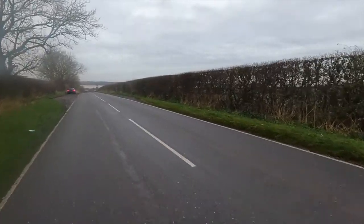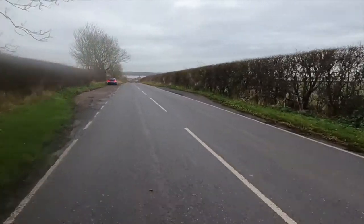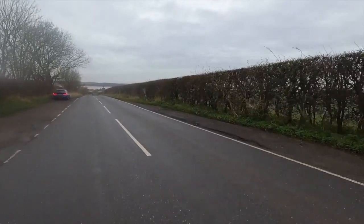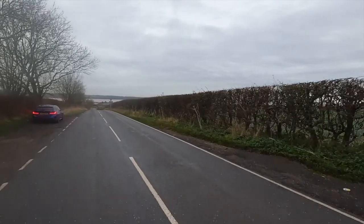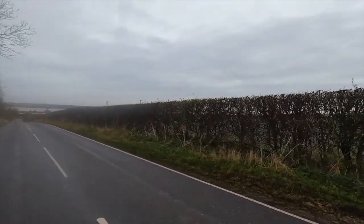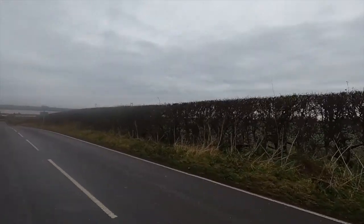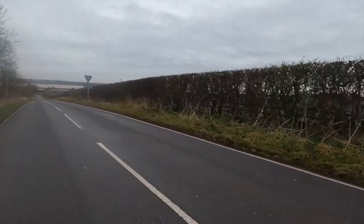Here we are then, right at the very start. I could have parked there actually. Nice little lay-by there. Never mind. But this is Cardiac Hill in reverse, going down it. You can see that's the estuary in the distance there. Humber estuary. You can just see the tops of the Humber Bridge there poking up above that hedgerow. We'll come to that later. But we're going to go down Cardiac Hill first.